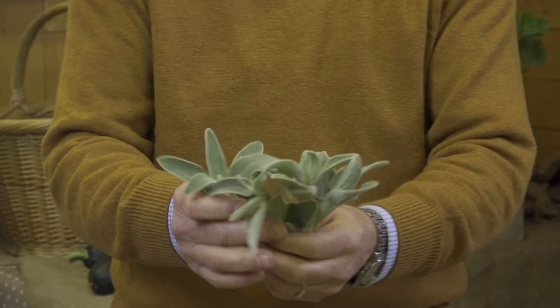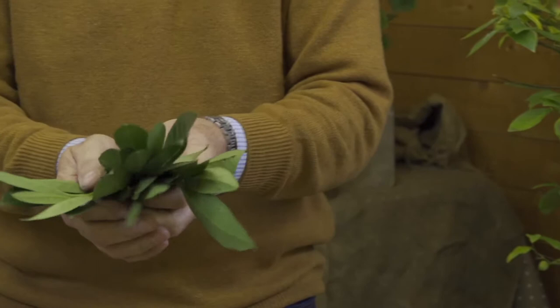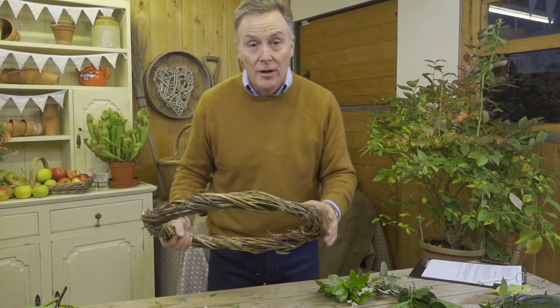This is the Jerusalem sage, so that's silvery grey foliage, a dwarf laurel, prunus, otto luyken, fittonia, viburnum, all sorts of evergreens from the garden. And what I want to do with this, and I have never done this before, this is just an idea that Jill suggested in the week, so I thought I'll go for it.